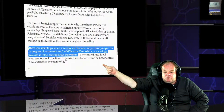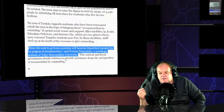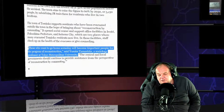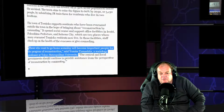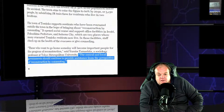A sociology professor at Tokyo Metropolitan University, Yosuke Yamashita, that person is... I notice a lot of the times people at the university, the majority of professors we encounter are not professors, they're controlled opposition. Their job is to look like a credible source of documentation information. But when it comes to the nuclear industry, they'll literally go around and stab all the children and ask them why they're bleeding after. The central and local government should continue to provide assistance.